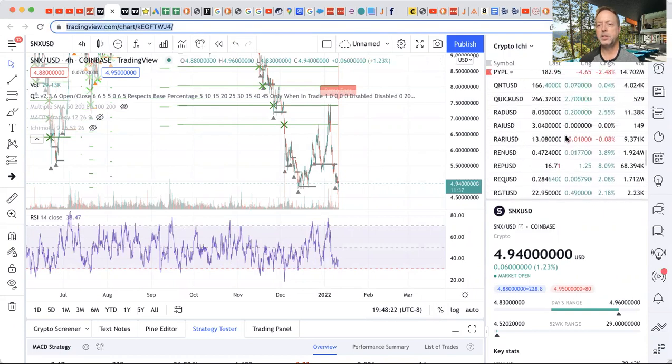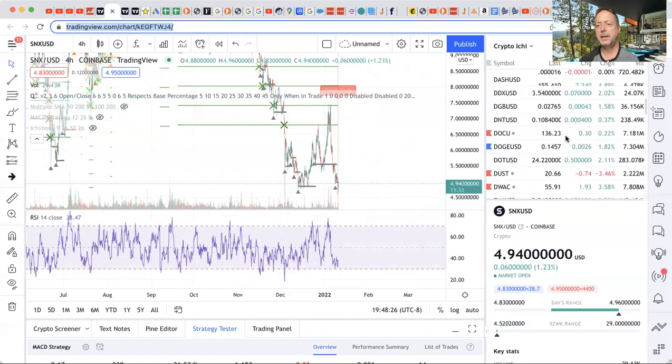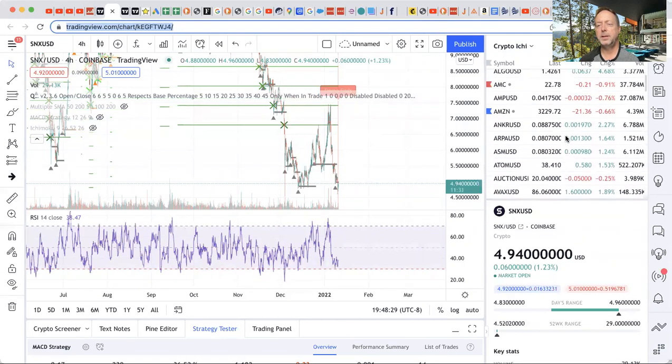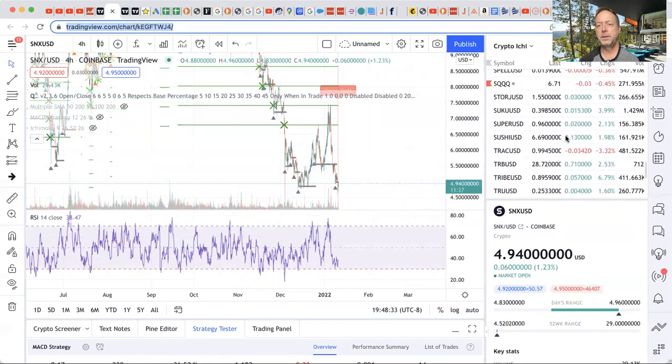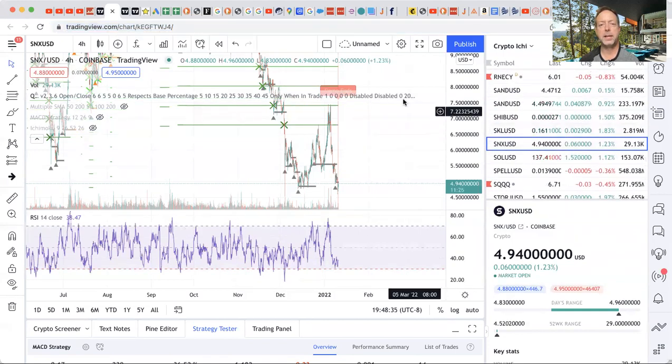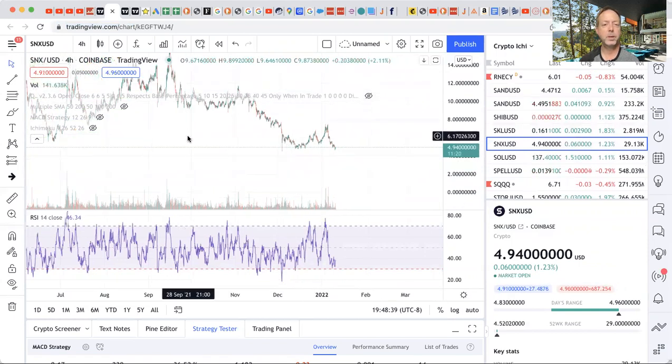And here you can see a lot of greens. Today was a pretty red day. Things have turned around and hopefully it continues, but you'll see a lot of greens in here. So let's take a look at SNX. Okay, here we are right here.